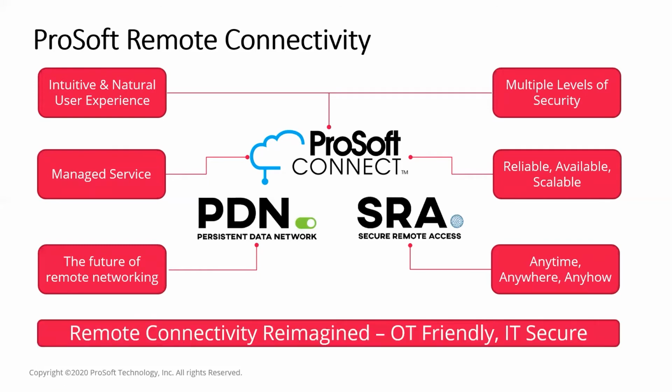So really, this remote connectivity solution, the ProSoft Connect solution, was reimagined compared to a lot of what is out there. Now, remote connectivity solutions have been in the market for quite some time. ProSoft has been in this space for just over 3 years. It's our fastest growing business unit with double-digit growth every year. And that's fundamentally because of what we focused on and how the solution is being built, very much focusing on it being OT friendly and IT secure.